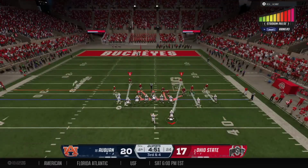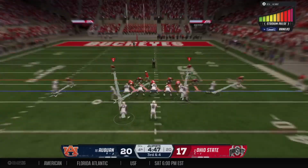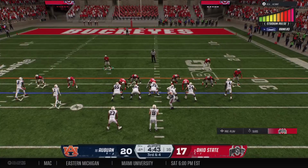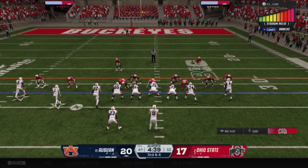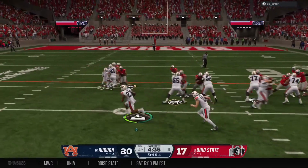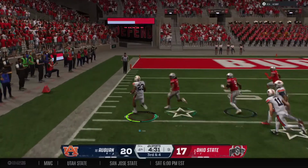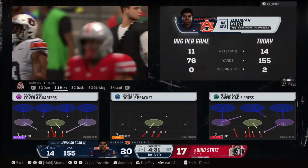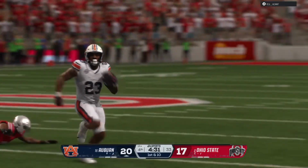Big third down as the crowd gets behind this defense. A little space. Wide open spaces. And how much running room have they been able to find just all day? They are piling up unbelievable rushing stats.